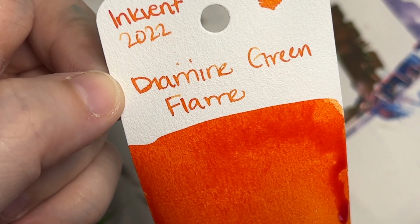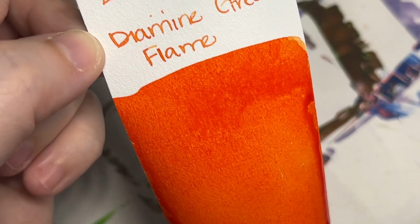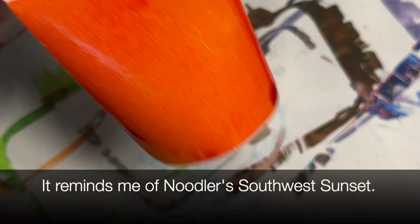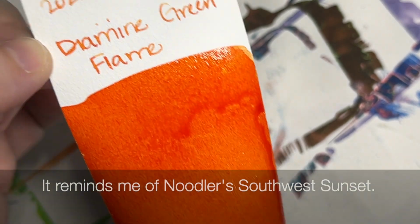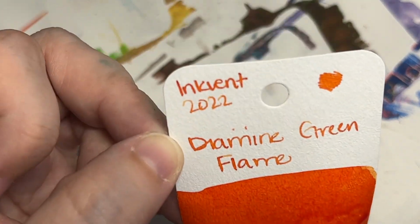Seems like it has really nice shading. Reminds me a little of, I don't know what they call it now, but it used to be Noodler's Apache Sunset. Is it like Southwest Sunset or something like that now? Although now that this is on here, we're not getting a lot of shading in the swatch card, but definitely seeing it in the writing.